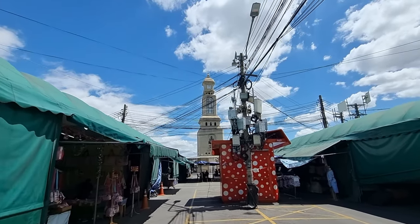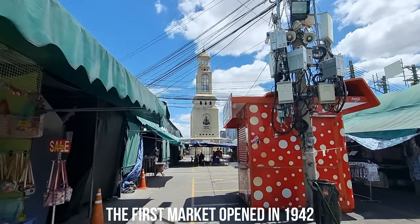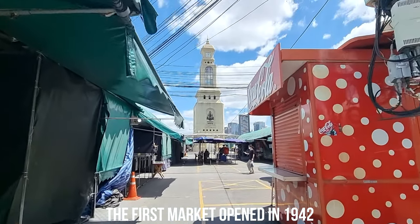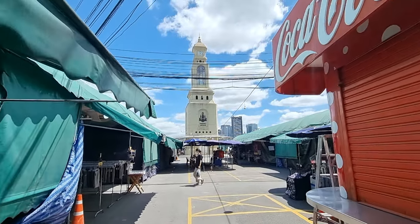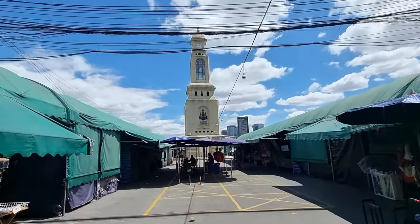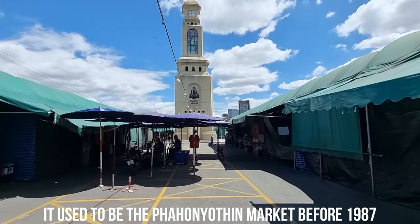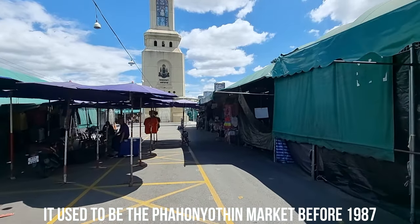Clock tower. Even though the market already opened in 1942, this clock tower only opened in 1987, and 1987 is also when it got the official name, the Chatuchak Market. Before that it was the Pahon Yothin Market, based on the road that it's on here.